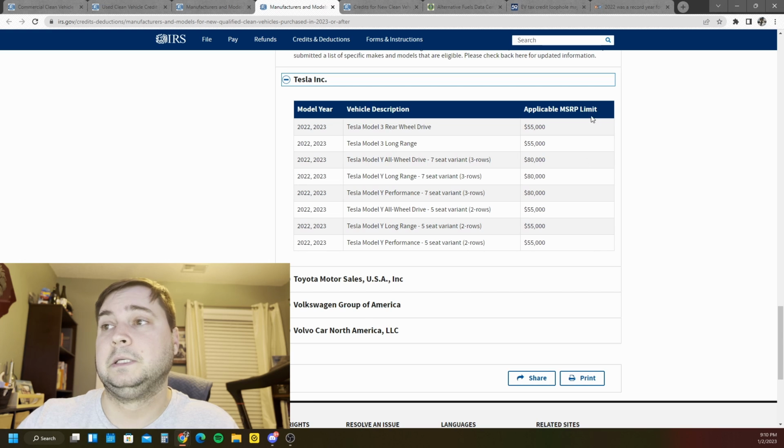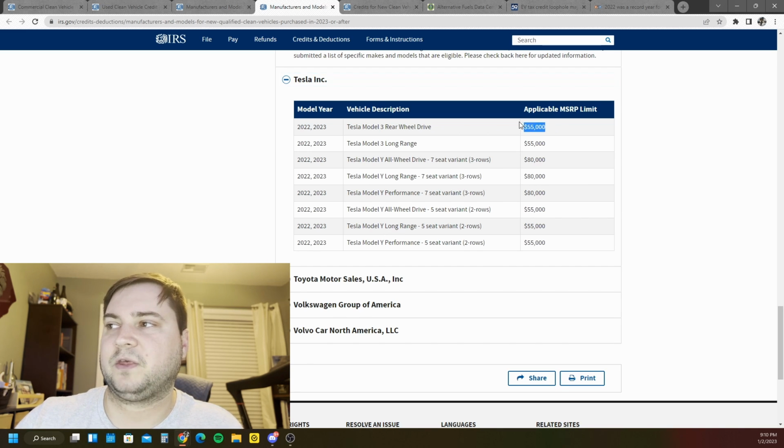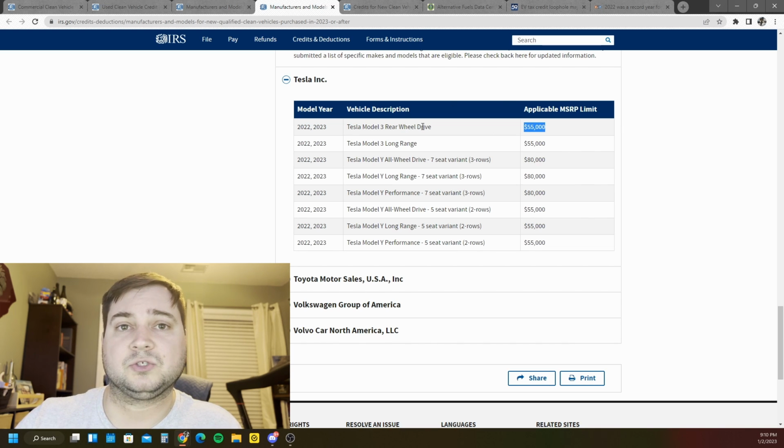All right, Tesla. So Tesla's getting their credit back for the first time in 2 years. This is kind of the weird thing, though. Another weird thing about how they did this. So they've got the Model 3 rear-wheel drive. That's $55,000. That makes sense, 100%. That car, rear-wheel drive, you can get it for under $55,000. So that's going to be a good deal. That's also the short range.